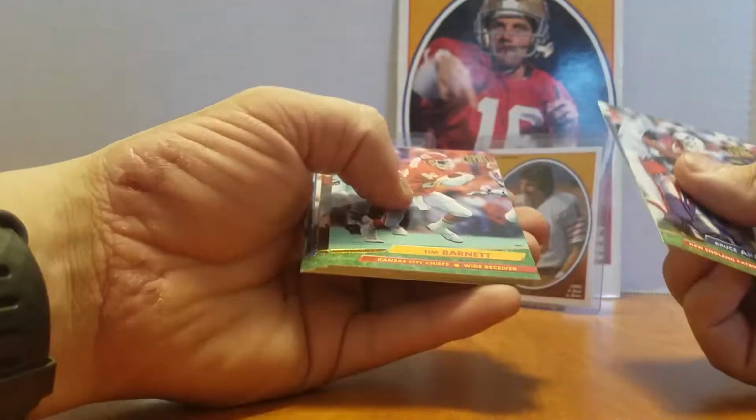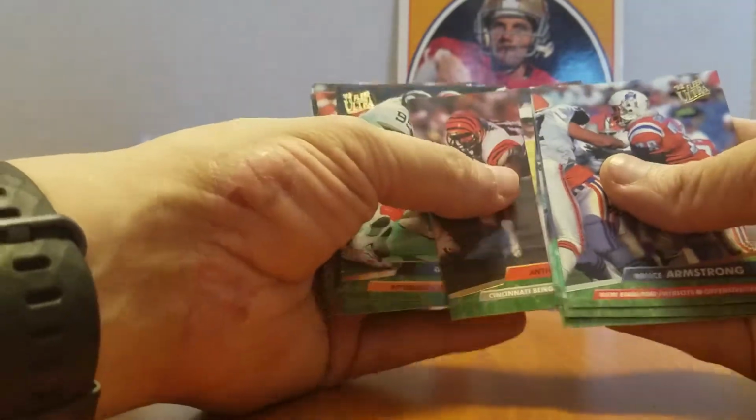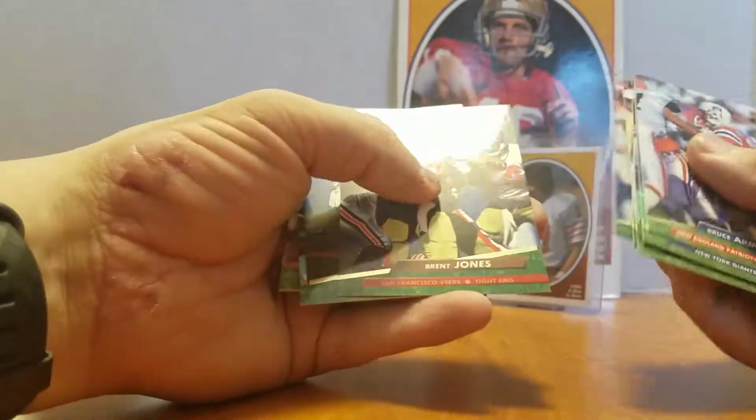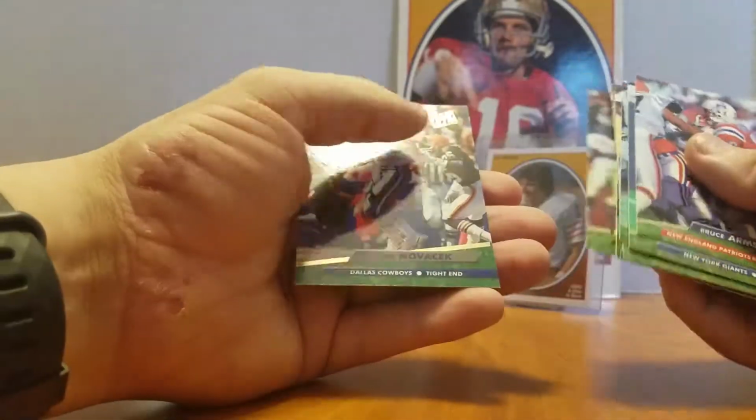Bruce Armstrong, Sean Mandetta, Tim Barnett, Andre Rison, Anthony Munoz, Robert Wilson, Greg Lloyd, Eugene Robinson, Brent Jones, Greg Lewis, Jim Sweeney, Darrell Williams, Jay Novacek.